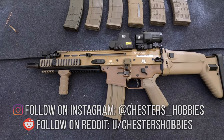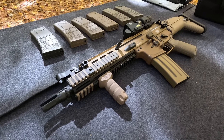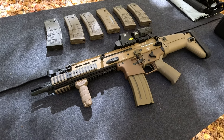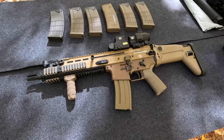Now back to the gun of the day, my Scar 16S SBR. So the Scar has always been right up there with the MP5 for me in terms of cool factor and holy grail style guns that I was really excited to own when I finally had the opportunity. I'd seen the Scar 16 and 17 in several movies and used it in countless video games. I think it was probably using it in Battlefield 4 that really solidified it as one of my favorites.